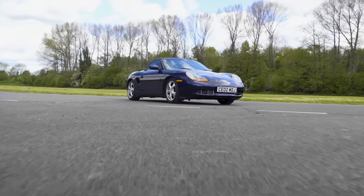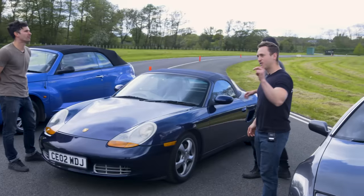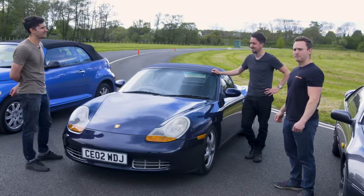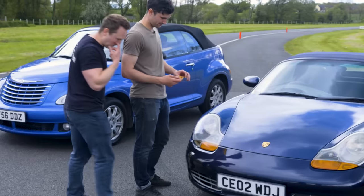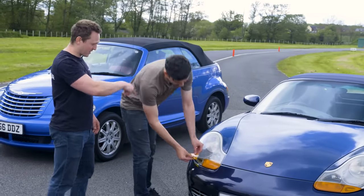The Porsche Boxster. It's a bit safe, isn't it? A bit of a safe option. A bit boring, isn't it? Yeah. Clever. Did you know Boxster actually stands for Boxer Engine and Roadster? Holy shit. What's this? Quick release. Should we go back to your car? No, I'll put that back.